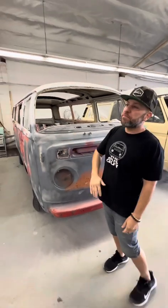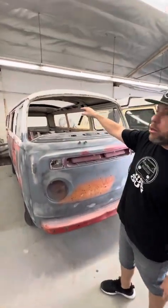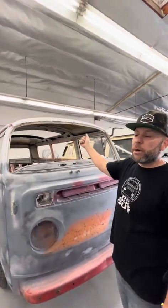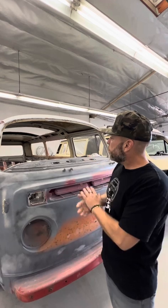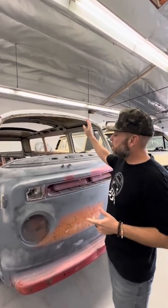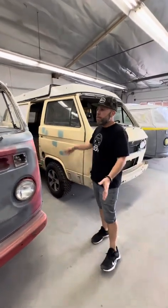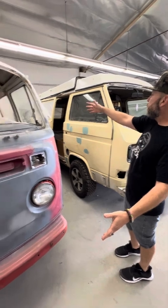The bodywork's done, needs to be sanded out. We are going to repair the sunroof before we start painting it so that everything's in there, spray it, boom, everything's working. So that's what we're waiting on here, the sunroof repair. And then we'll finish up sanding and primer and paint and getting it ready. And that'll be this guy right here.